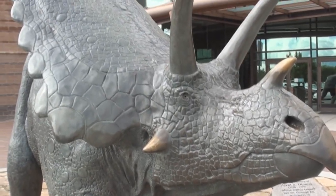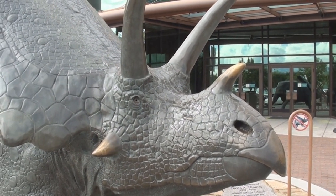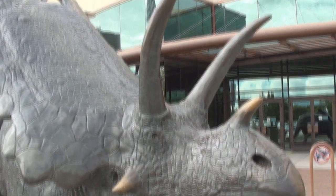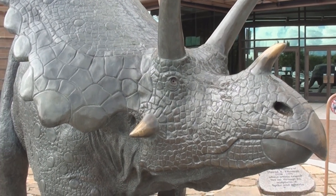Pentaceratops is in fact known from New Mexico. In fact, it's known only from New Mexico. Well, I guess when they decided state fossils, they hadn't found this yet. So I imagine they would have made this their state fossil instead of Coelophysis.